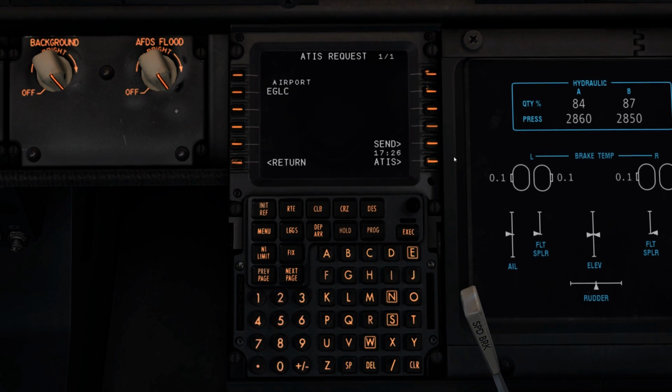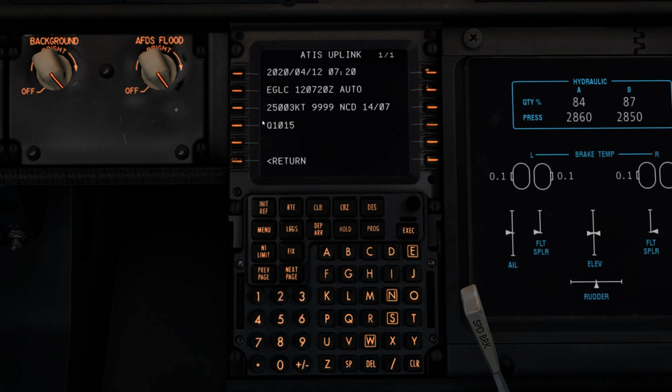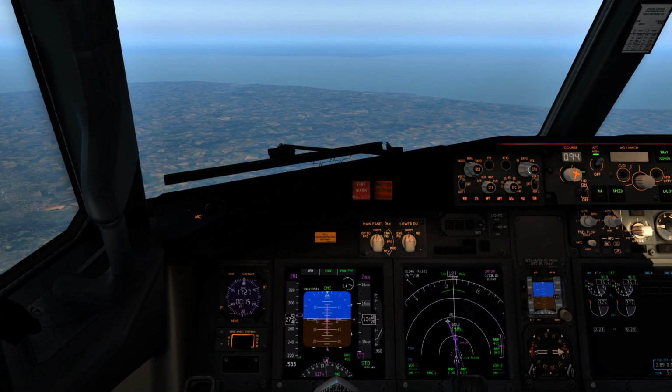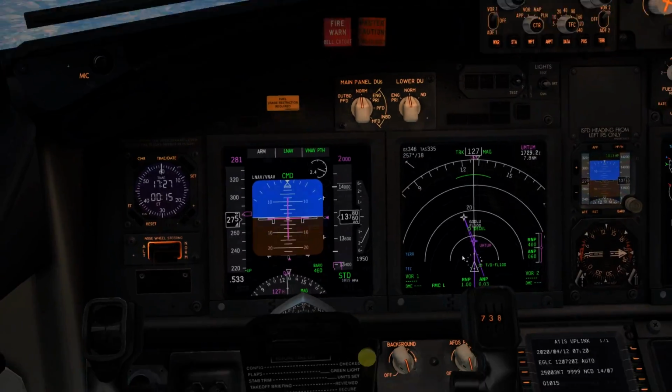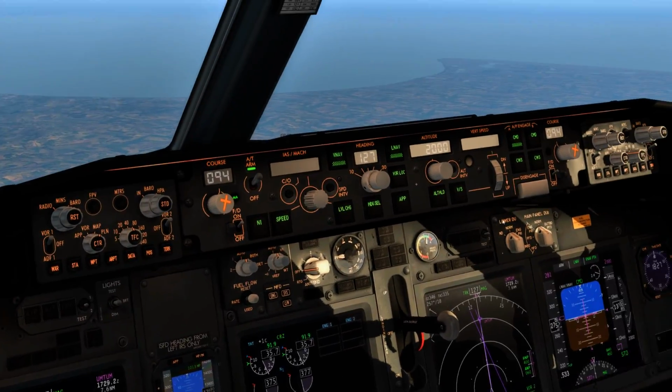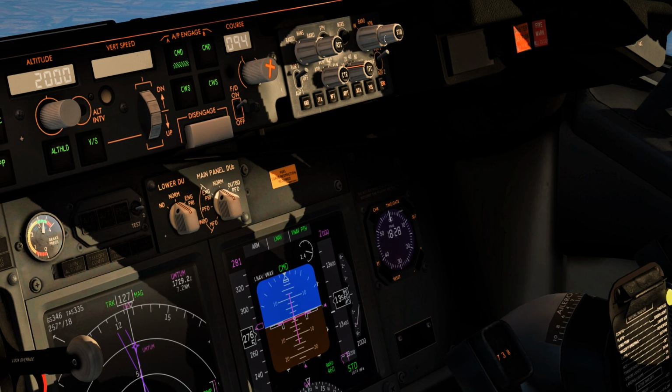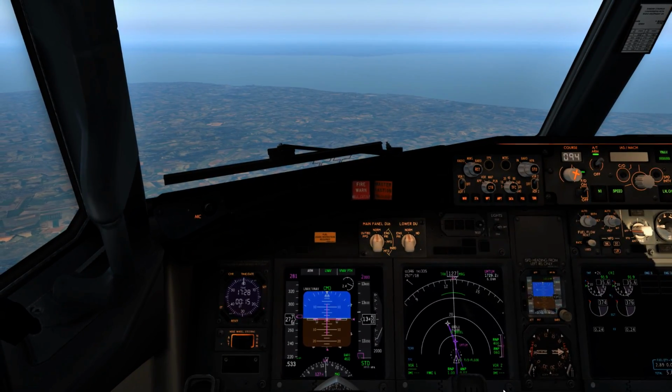So we'll go ahead and grab our ATIS now. So 250 at 303, so that's fine. Should have a wind from the left. And QNH is 1015, so that hasn't changed. So put that down to 1015, which is checked on the clock.